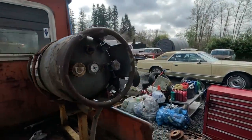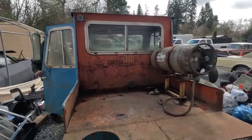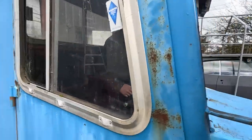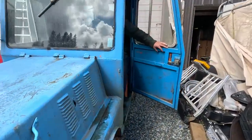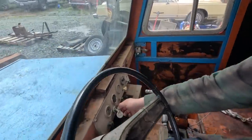Oh dude, I might have got it. Good enough. No open flames. I think I might have got it. Nice. Don't take it off. Don't touch it. We'll check with a lighter later. It works. I'm gonna come see you start it. Look at how old and dirty this thing is. Fire it up.